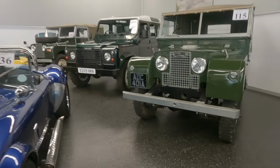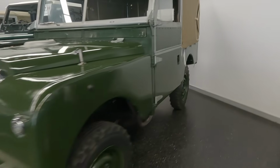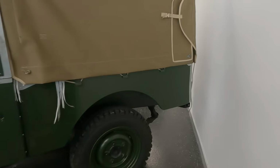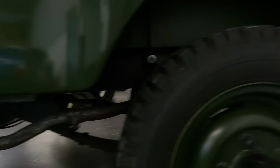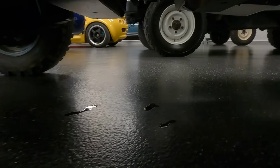And a Series 1, so this is 1956. It's had a full body off restoration and looks really, really good. I did come in here and notice a lot of oil leaking. It's been mopped up now. It looked like the transfer box and possibly even the gearbox are all new. So it's had the full works.